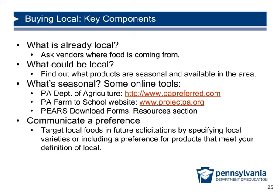If you would like to buy local, you can start by finding out what local products you might already be serving by asking your vendor where your food is coming from. You can then identify what's in season and think about items you could possibly purchase from your region. The Pennsylvania Department of Agriculture has a seasonality chart that is specific to our state, and the Project PA website, which is also the Farm to School website for Pennsylvania, lists other helpful resources for finding local foods. Also, the resources section in PAIR's download forms includes a list of seasonal crops in PA and other farm to summer resources.